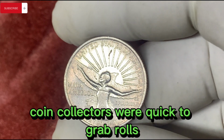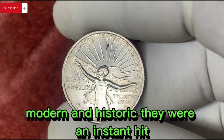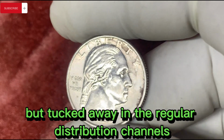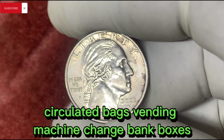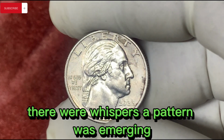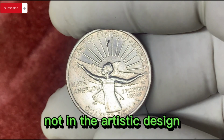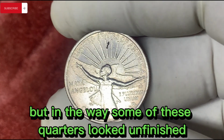Coin collectors were quick to grab rolls of these new quarters. Fresh, modern, and historic, they were an instant hit. But tucked away in the regular distribution channels, circulated bags, vending machine change, bank boxes, there were whispers. A pattern was emerging. Not in the subject matter, not in the artistic design, but in the way some of these quarters looked unfinished.